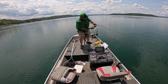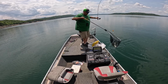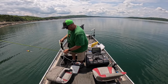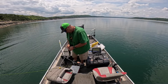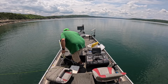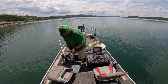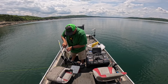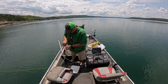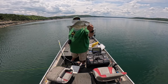Another quality crappie. Oh yeah. Another quality keeper. Got him hooked good. Boy, you got those pliers in the lake there. Wouldn't be the first set went in the lake. He's got her hooked good. Wasn't gonna lose him. There you go.